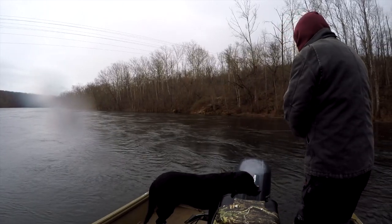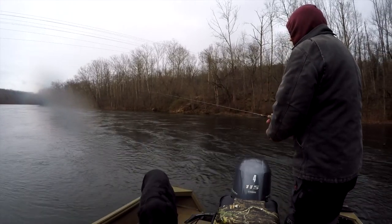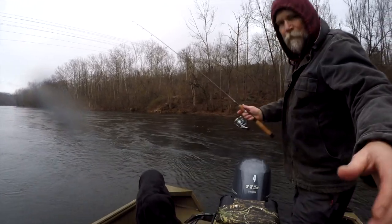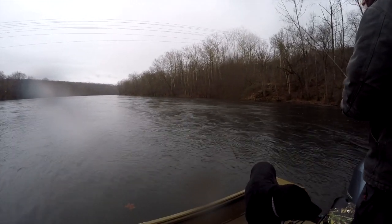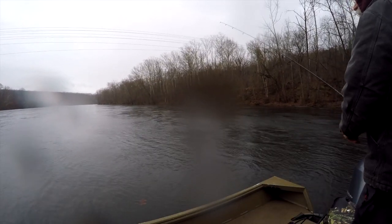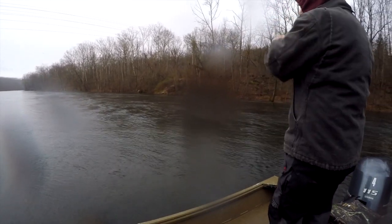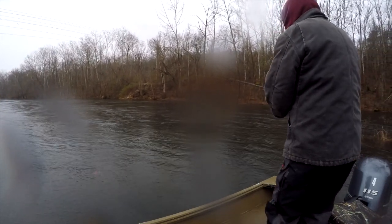Had just a light rain late this afternoon. One more cast and I'm going to go out in the current and drift. Kind of intermittent rain. I think this is all it's supposed to do tonight. Here comes that wind. Ooh. They're not being aggressive, but I am getting bites.